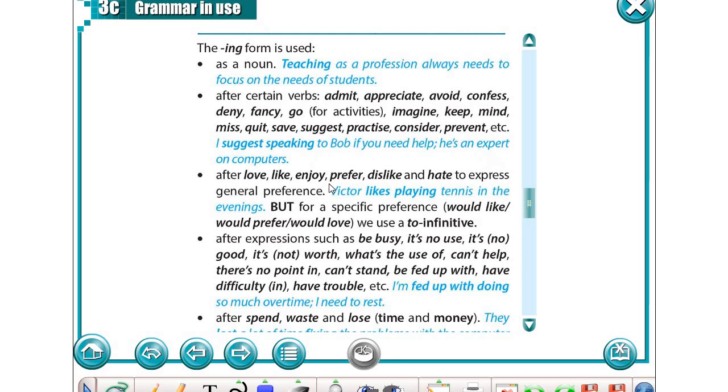After love, like, enjoy, prefer, dislike, and hate to express general preference. Victor likes playing tennis in the evenings. It's something general. He does it a lot. But for specific preference, we use would like plus the to infinitive, as we said before.